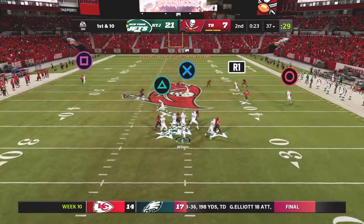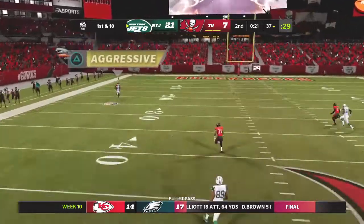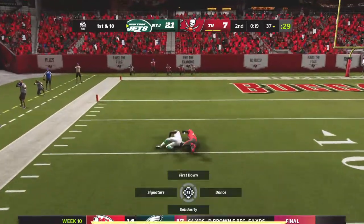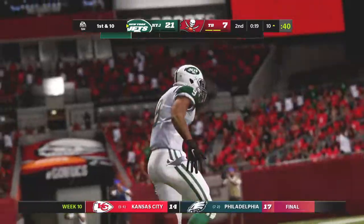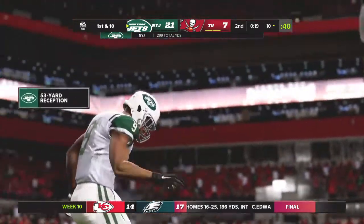Here's Wilson. He's going to rifle one deep left side. And that is going to be pulled in one-handed. Wow. A big play there just before halftime.